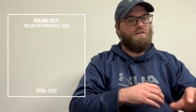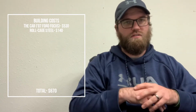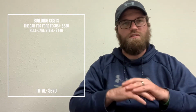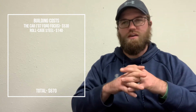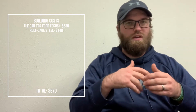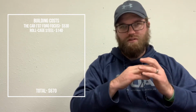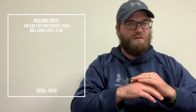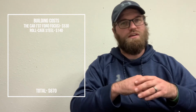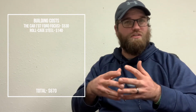From there, the cost of the roll cage material, the piping, some of the plating and everything, that all added up to be around $140. I had some steel from my dad, so some of that cost was brought down because of that. And again, it was a very simple roll cage, but that's what it cost me to put it in this particular car.